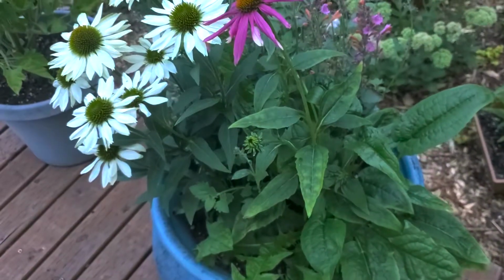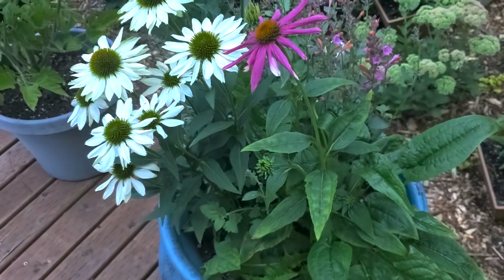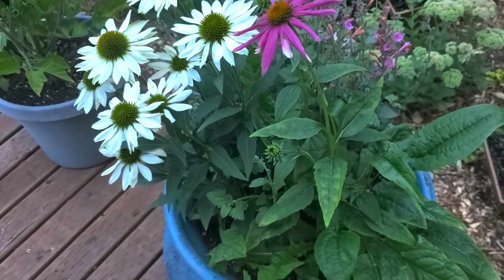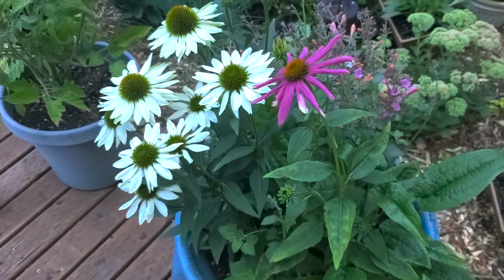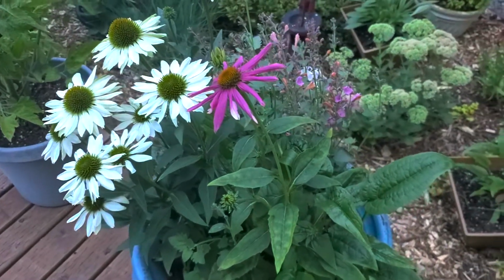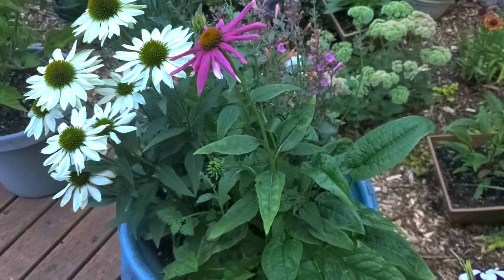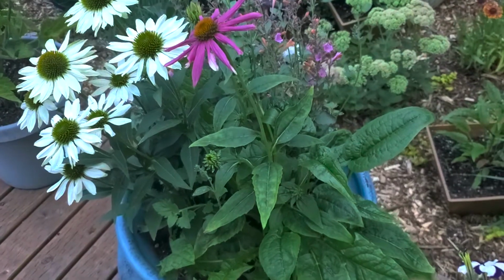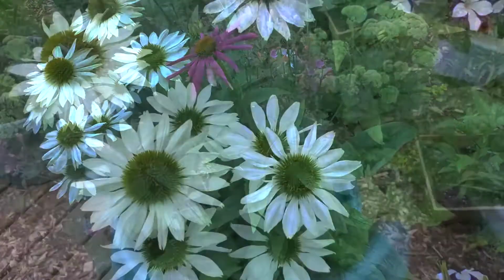We also put these two coneflowers together because there's a difference between how tall and big they get. The Kismet, the white, gets 13 to 24 inches high and 12 to 18 inches wide, where the Powwow Wild Berry gets 24 to 30 inches tall and 18 to 24 inches wide. So the Powwow Wild Berry is supposed to actually get taller than the Kismet.